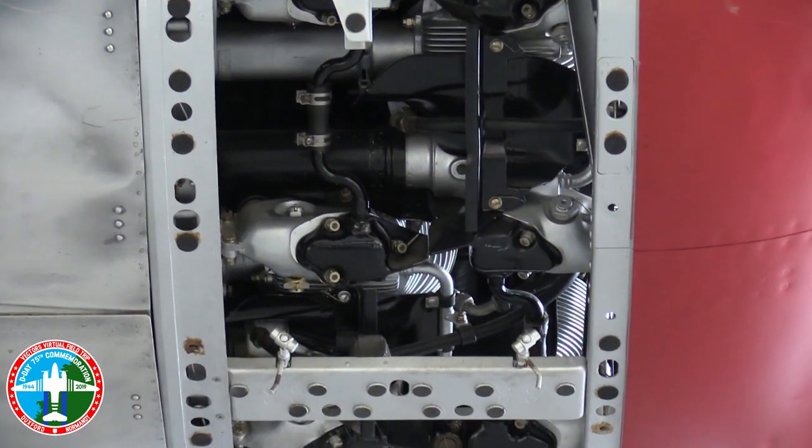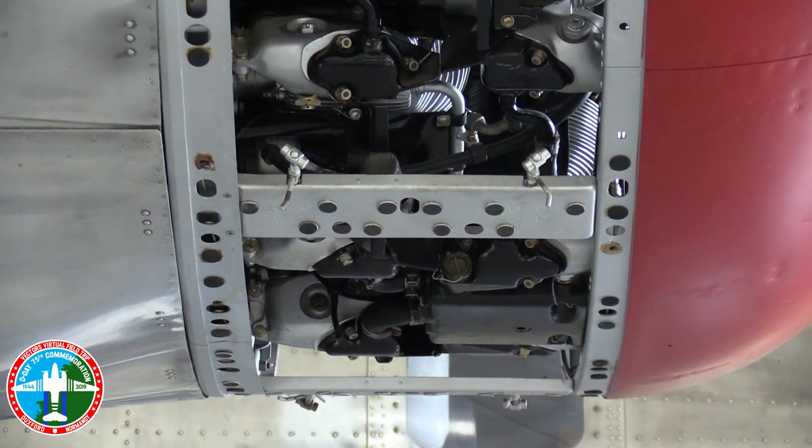Look at this. It's like a skinned engine. It's a skinned engine.